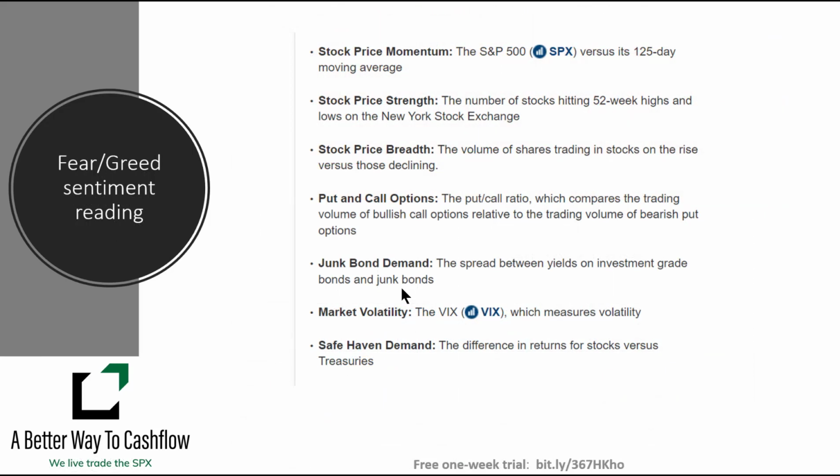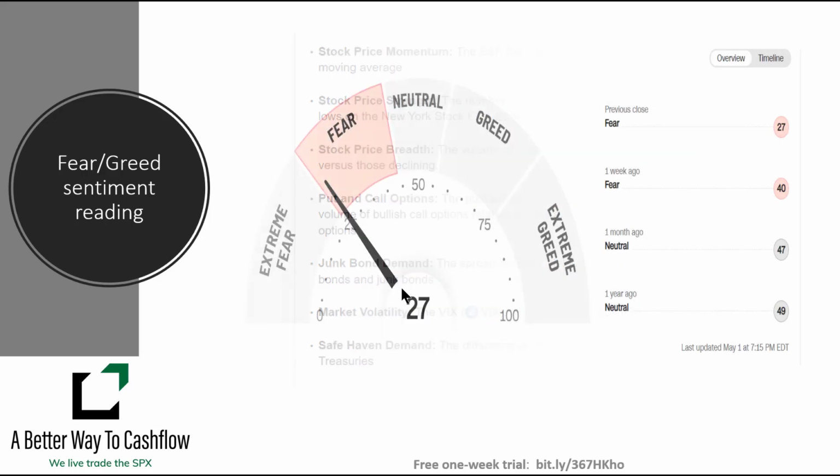We look at the fear and greed sentiment reading. You know, that looks at all kinds of things: the stock price momentum in the marketplace, price strength, the breadth of the market, that put-call ratio that we talked about, junk bond demand, you know, moving money from stocks to bonds, market volatility. We look at the VIX, we look at the volatility in the marketplace, and then just the difference in returns between what the treasury markets are doing, what the bond markets are doing versus stocks. And all of that gives us a calculation here on where we're at on the fear and greed reading.